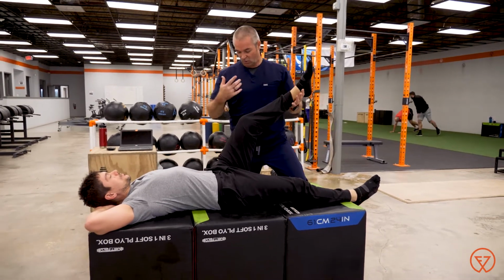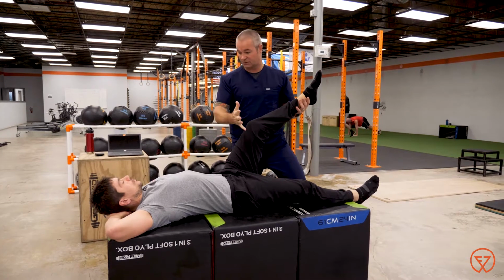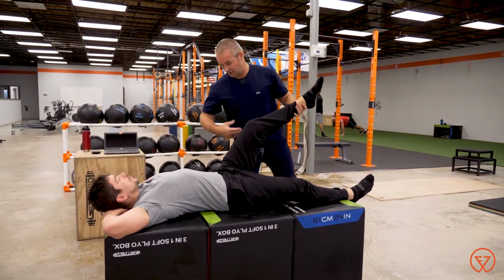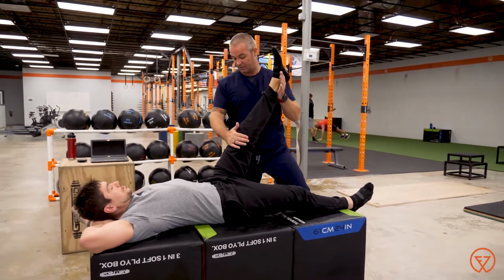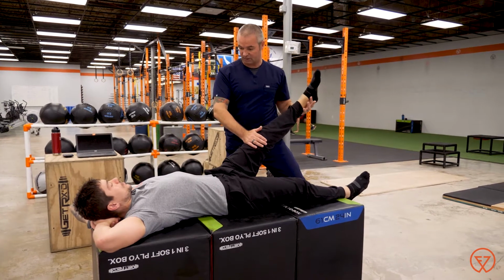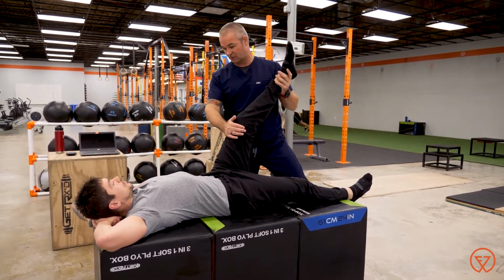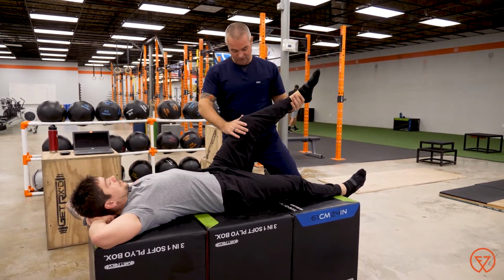So what happens is we use contract relax. The muscle will best relax right after it's contracted. And why is that? It's a neurologic inhibition, you know, to protect the muscle basically. If we can take advantage of that, I'll let you contract your hamstring a little bit, then take opportunity when it relaxes, take up the slack and stretch into a little bit more range. Do that a few times and see if it calms down. So let's try that here.